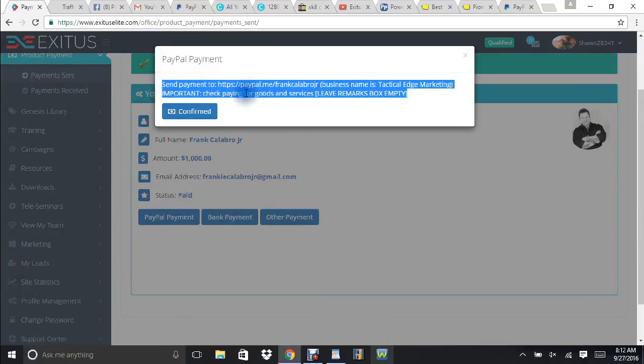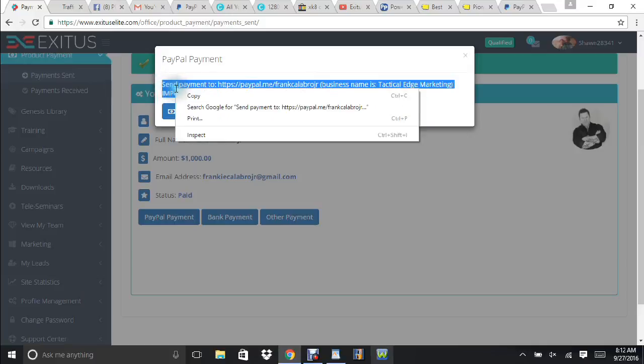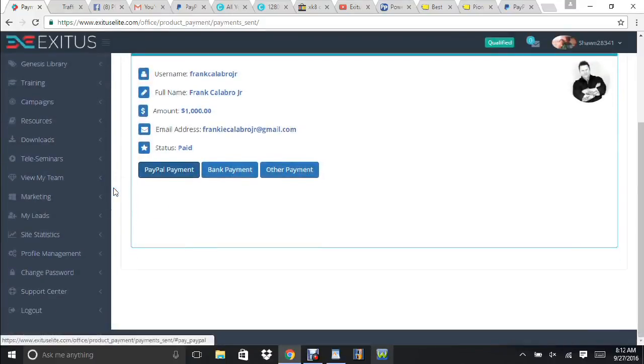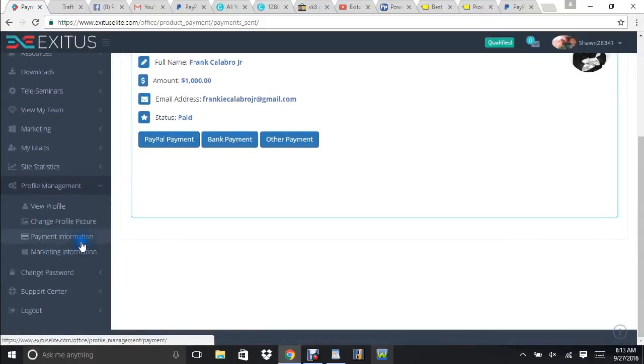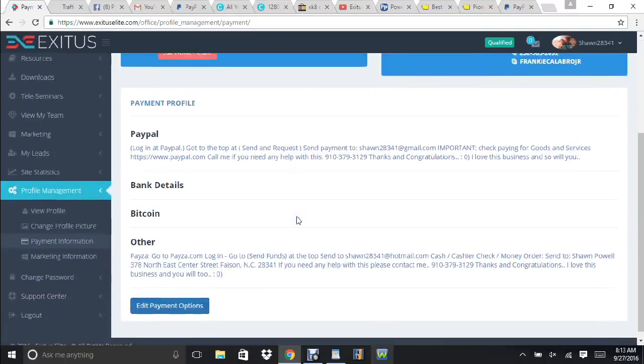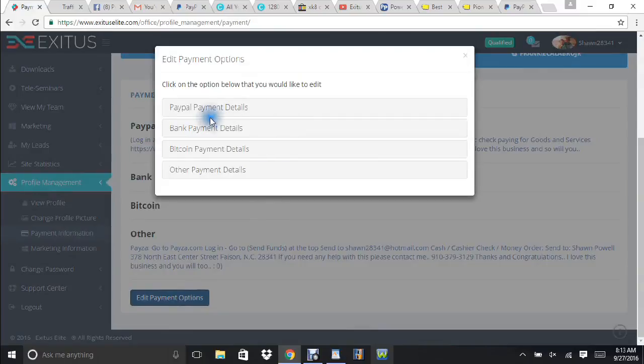Now, what you could do, if you notice, just like I suggested, there's payment to paypal.me, so that's made real simplified for them, and it's just simple directions. This is going to be something that you're going to write. You could copy this, y'all. Okay, copy it. Go down here to profile management, payment information, and this is going to be your payment information, okay? And then you're going to go to edit payment options.